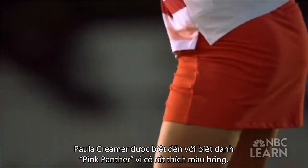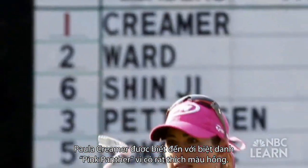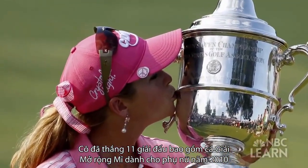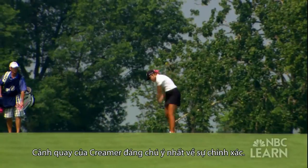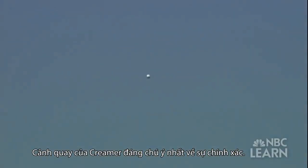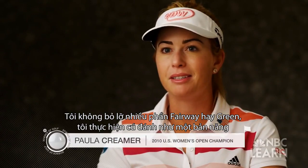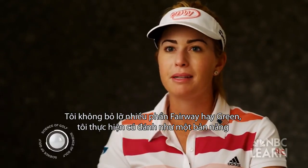Known as the Pink Panther because she loves the color pink, Paula Creamer has won 11 tournaments, including the U.S. Women's Open in 2010. Her shots are most notable for their accuracy. I don't miss many fairways. I don't miss many greens at all. I pretty much swing within myself.